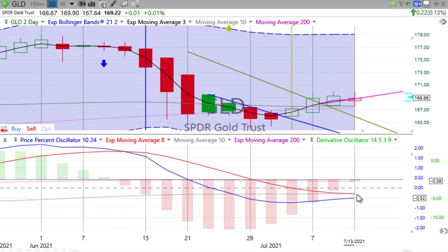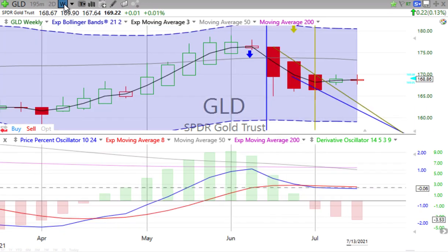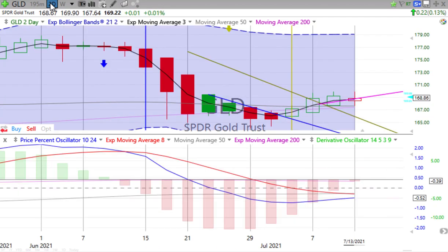Also, price percent oscillator negative heading up. Derivative oscillator just barely negative. I sure hope gold has bottomed out. I would love to see the 2-day crossover before the end of the week and that weekly crossover too. Will that happen? I don't know. Be nice to see it do so, and we'll continue to watch and see what happens.